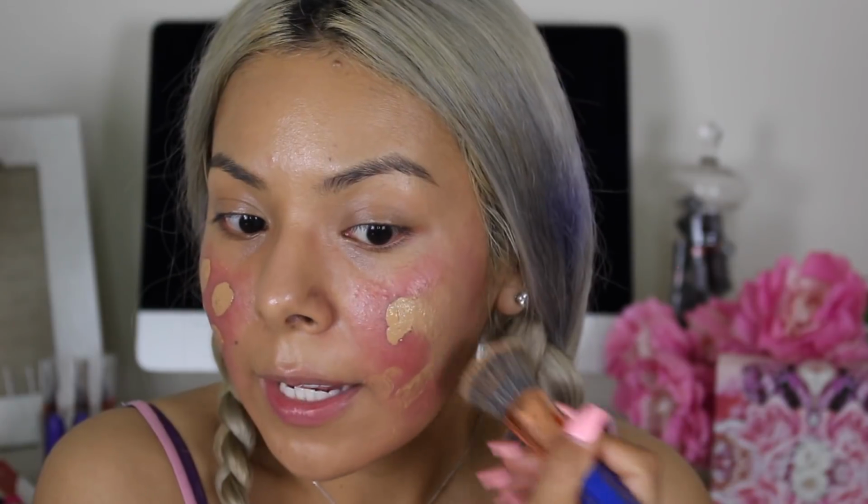So what I'm gonna go ahead and do is I'm just going to put the IT Cosmetics Bye Bye Foundation right at the top, and we're gonna mix those together so that we're not wasting product. I just hate wasting my foundation. We're just gonna go ahead and go in lightly.